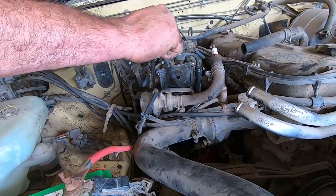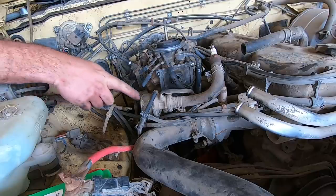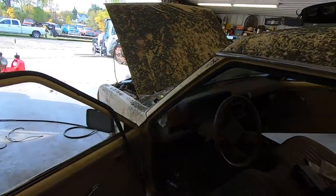Snug that back up where it was. Looks like we need one more right there. Duff! Where'd you go? Well, Duff's not gonna be here to see this momentous occasion when lemon drop here lights right off.